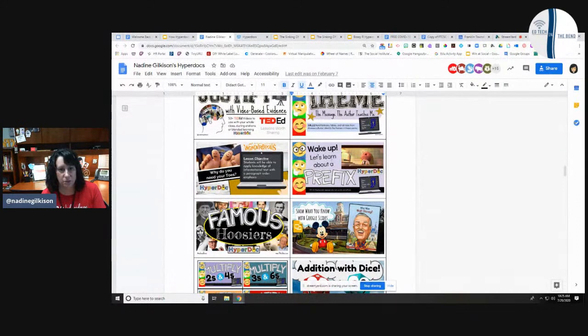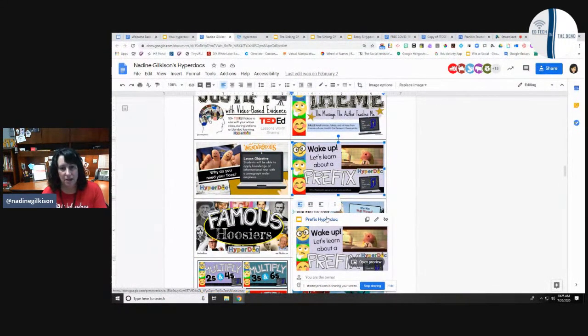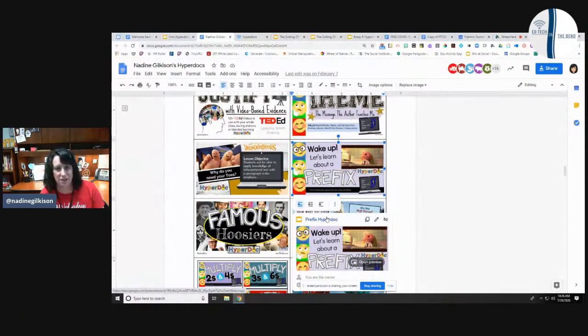Like if you want this one that I made about prefixes, you can open it. If it isn't a forced copy, then you just go to the file and you hit make a copy. And then if you don't like some of the stuff that I have in there, if you're like, I don't know if my kids would do that, then delete that slide off. That's the beauty of a Hyperdoc, is that you can customize it for your students.